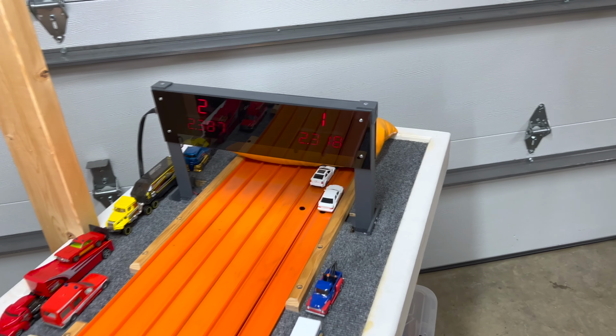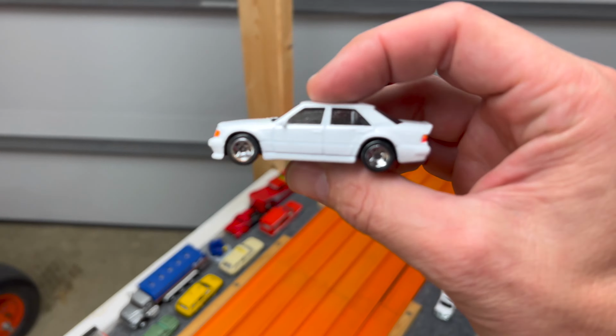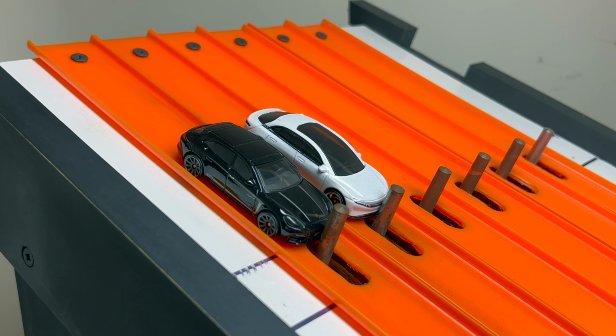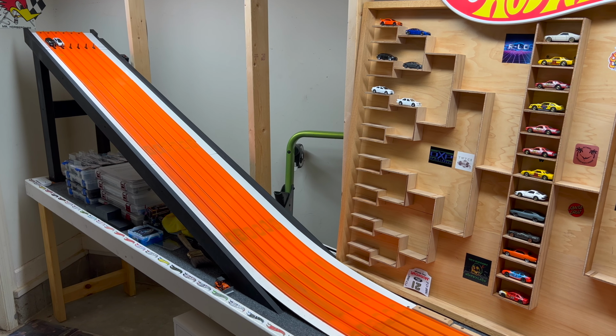Oh, Mercedes just destroyed the Caddy. 2318 to a 2387. That was some major gappage by the Mercedes. That's a one and done. Last round 1 matchup, we got the Porsche in lane 1 and the Lucid Air in lane number 2. On your marks, get set, go.